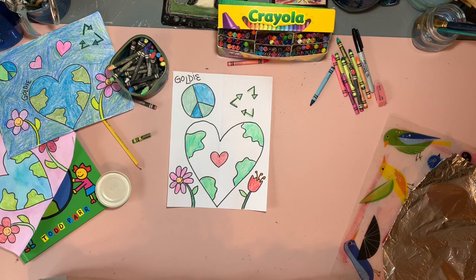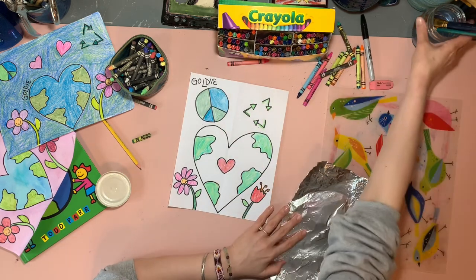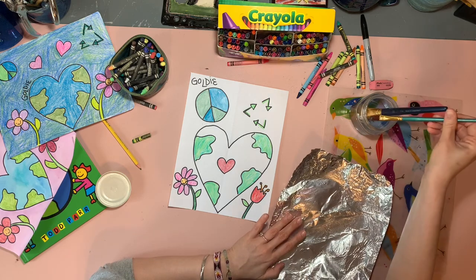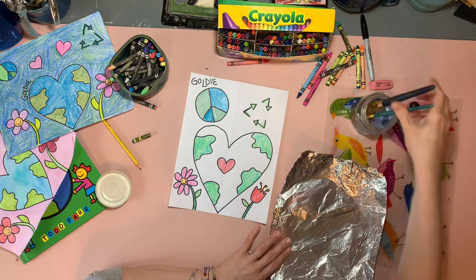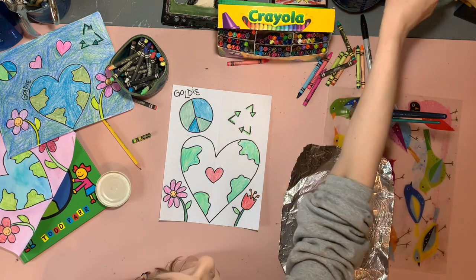Now that everything is colored, well, not everything, we're gonna take our tin foil, cup of water. I have a thin brush for the smaller areas and a thick brush for the larger areas. So I'm gonna think about the water first.